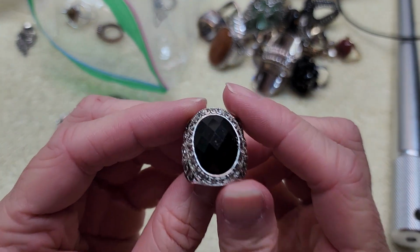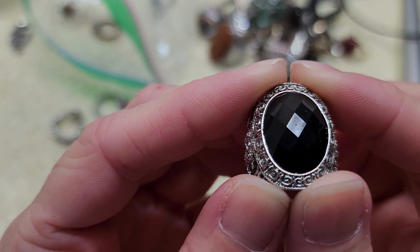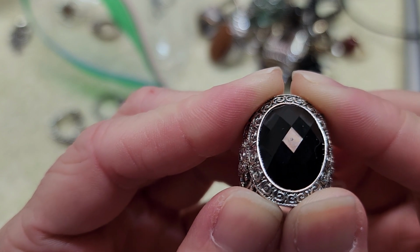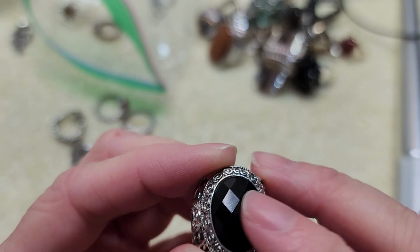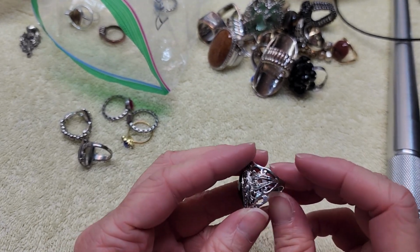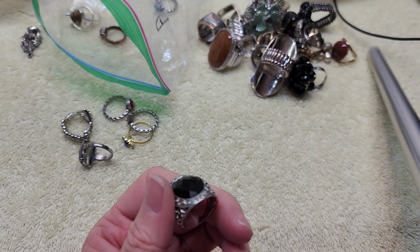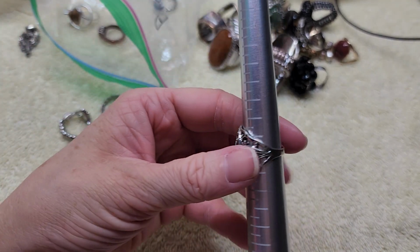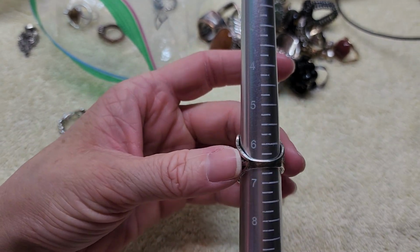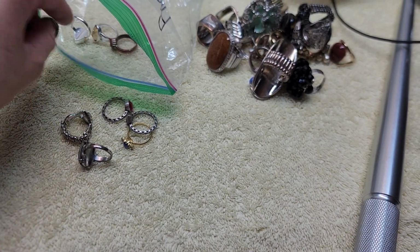This is going straight to craft. If I could catch the light. Yep, you see those little marks right there? I did that with my Presidium. It melted a little hole in that coating, so clearly not glass, some sort of plastic coating, silver tone. Yeah, I've accidentally kind of damaged it, so this is going to go into craft. I'm measuring, this is a 6 1/2, but yeah, that was me.